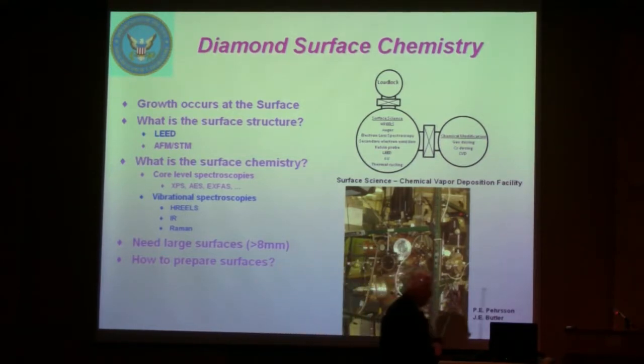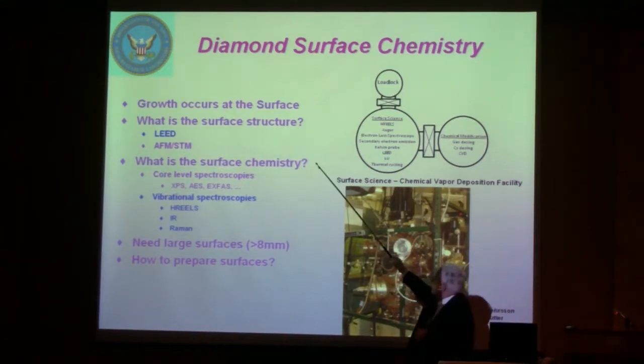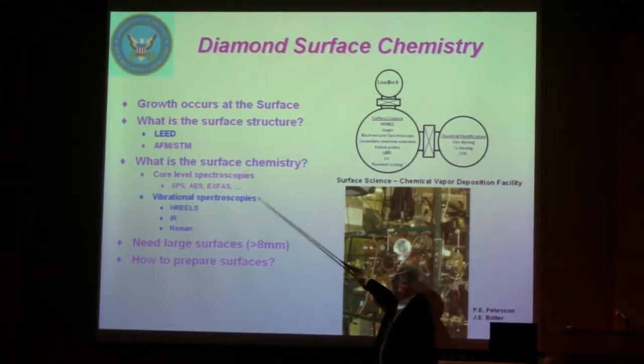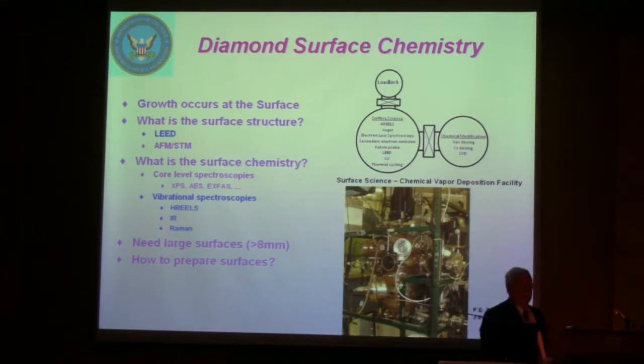Okay, so I decided to set up a group to study the surface chemistry of diamond. Turns out there were only two or three papers that have been published on the surface chemistry of diamond. And what do you need to do? Well, you want to know the structure, you want to know the composition, but we're really chemists. We want to know what molecule or molecular entities are on the surface, so we focused a lot on vibrational spectroscopies. But all of these surface science techniques require what we call ultra-high vacuum.